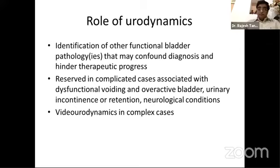Professor Shivam, any comments? I just wanted to say that it is not a routine investigation in these patients. Urodynamics would be required in a small subset of patients where we are confused whether this could be a case of neurogenic bladder or if the patient has some obstructive urinary symptoms. Particularly if a male patient may be suffering from BPS with obstructive symptoms, then we might do urodynamics to rule out any obstructive pathology also. So not every patient would require a urodynamic study.